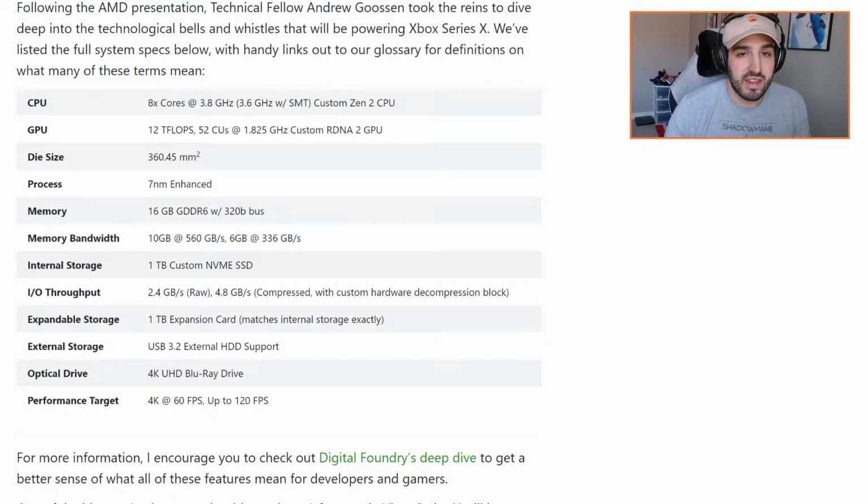You can see everything now that is going to be inside this box. Some of the things I wanted to look at: the CPU, 8 cores. The max I think is locked at 3.8 gigahertz, and then you can have all the cores at the same speed at 3.6 gigahertz. And this will be locked. Obviously, it's a console, so developers aren't going to be able to max out the speeds or overclock the speeds and things like that.